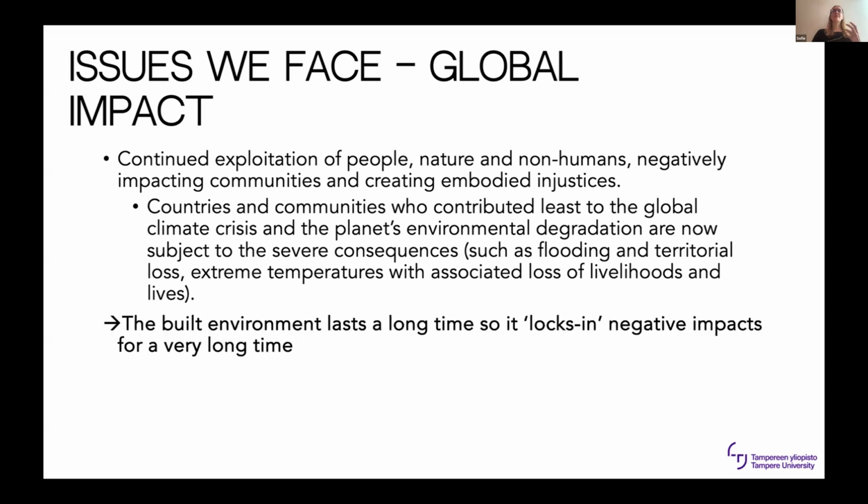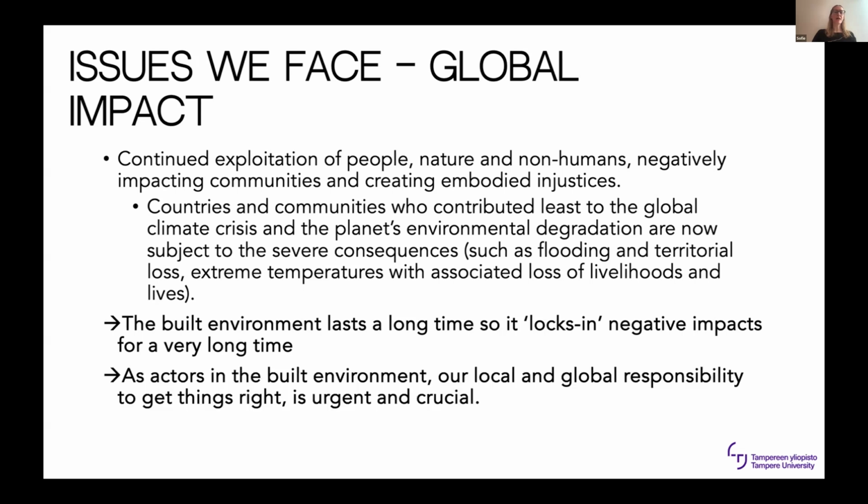One of the things that the IPCC really drew out was that the built environment is really behind on adaptation measures. Why it's so important that we are not only catching up but ahead of the game is that once we make an intervention in the built environment, it lasts an incredibly long time. It locks in negative impacts for a very long time. Once we do something now, it's going to have that negative impact, whether it's a social impact, an environmental impact or a CO2 impact, for the next 50 or 60 years. That's why it's so important that we get things right now and in the past, because of that long lock-in time.